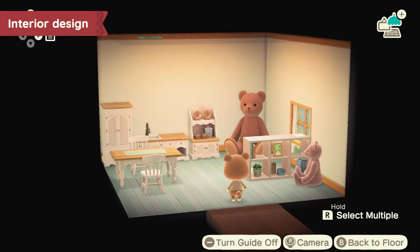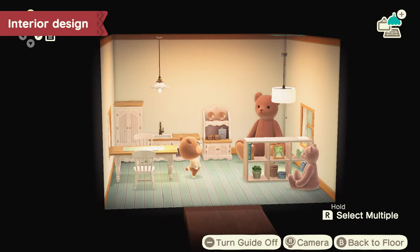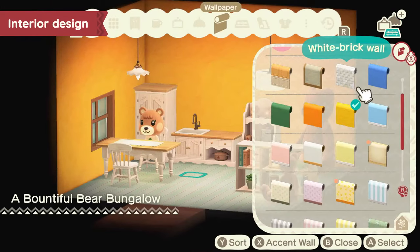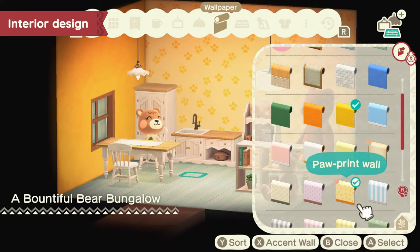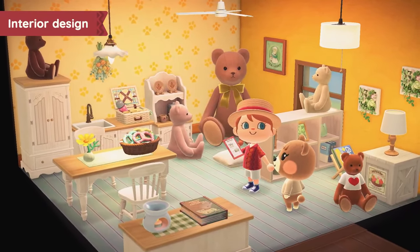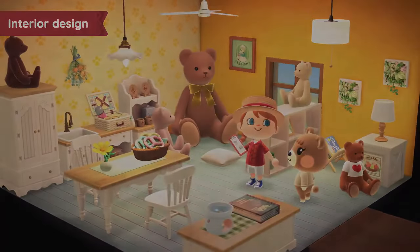Create depth by adding lighting to the ceiling. Spice up a wall with some wallpaper as well. It looks fantastic! While you're at it, why not suggest ideas for the outside?